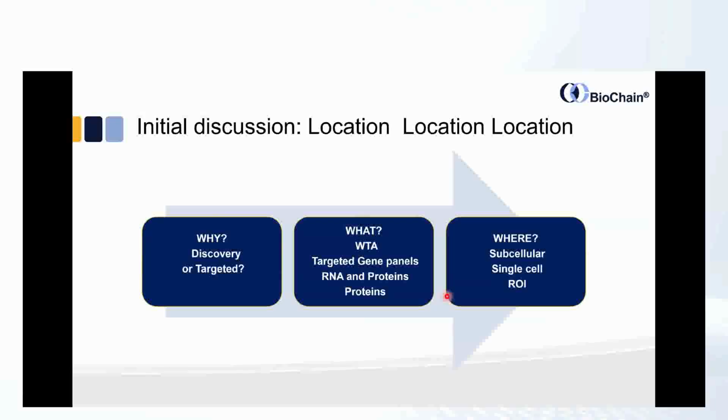So when a customer comes to us, right? So what is it that they are asking for? So the first, spatial, why come for spatial? They are interested in location. Just like real estate, location is the most critical part, right? So the first thing when they come to us, we have an initial discussion.